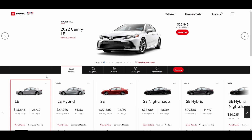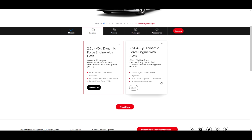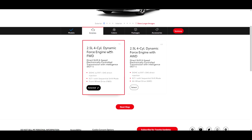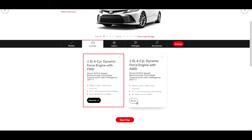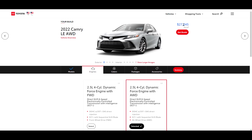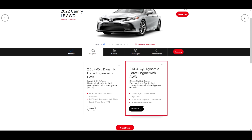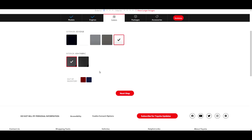Alrighty guys, we're looking at the Toyota Camry LE to begin with. So let's look at the engine options. We got the 2.5-liter Dynamic Force engine with front-wheel drive, or we have the all-wheel drive option that we can upgrade to. So let's check out the price change, and there it is, about a $2,000 change. It looks pretty good, and having all-wheel drive in rainy conditions and so on can always be rather helpful.